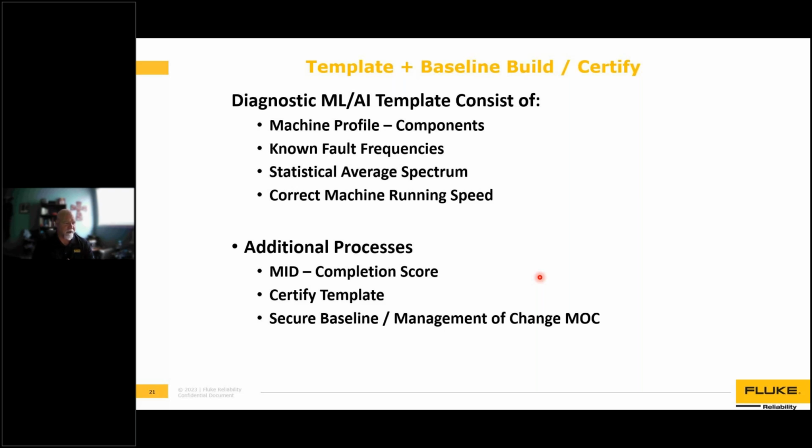Of course, we want the correct machine running speed. As with any vibration program, we avoid a machine that changes speed during data collection. That makes it impossible to diagnose with any system. It's very difficult to do manual analysis on a machine that is changing speeds from each location or during data collection, because what that does is actually smear your data and you don't get very discrete frequencies. You just get kind of haystacks of different content, and it makes it nearly impossible to discern the different frequencies. It just, like I said, literally smears your data.